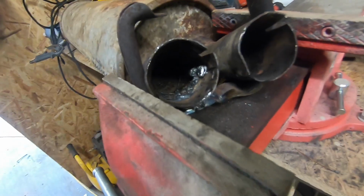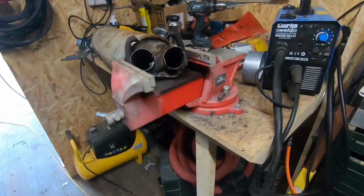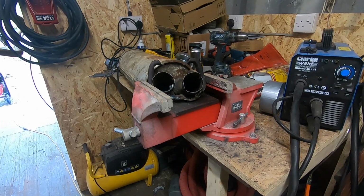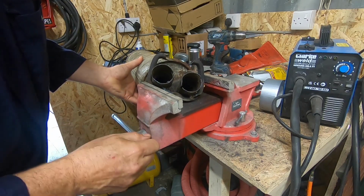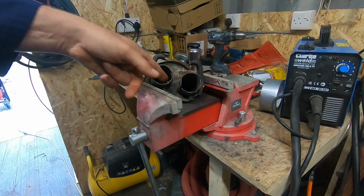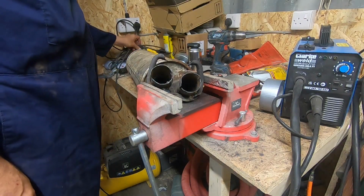Okay, so what we need to do now is get all of that weld out of the inside of the pipe there to turn that back into a pipe where that pipe was repaired. Once that's done, we'll see that silencer ready to go back on the car. So yeah, let's get the power file on that.